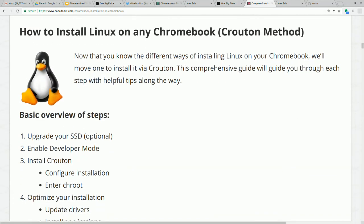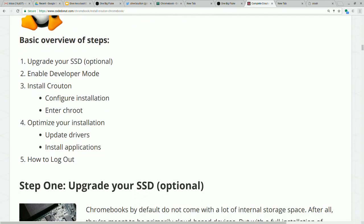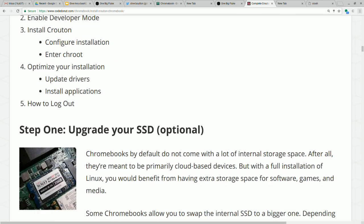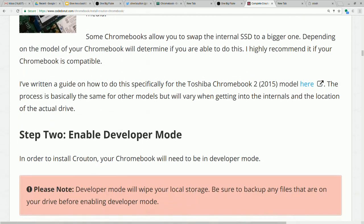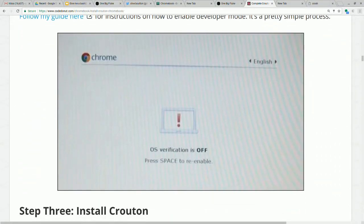She just walks you through the Crouton method here. Basically, you do a download to a USB stick, and then you take it from there. She walks you through this.